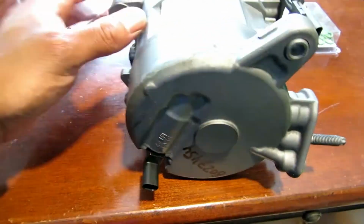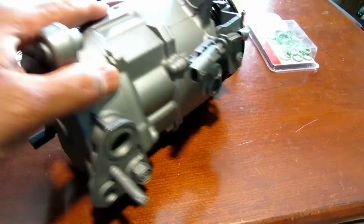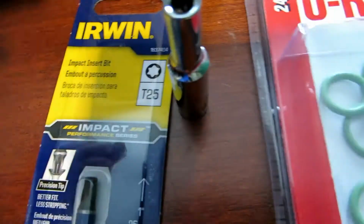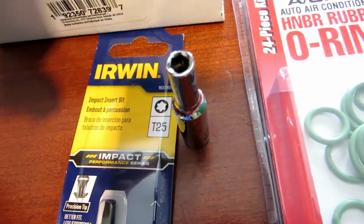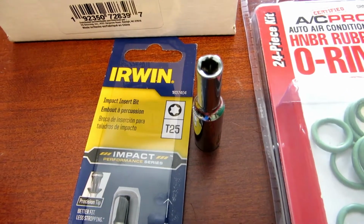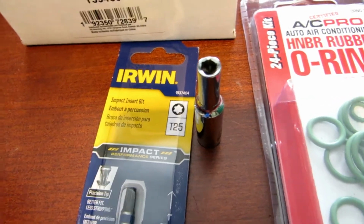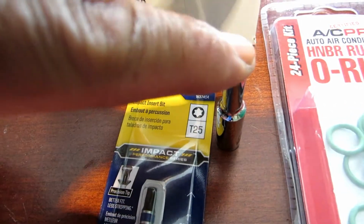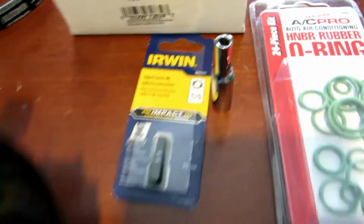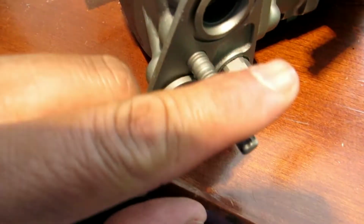So what I'm going to do here, we've got this AC compressor right here. Got some brand new O-rings. And I had to go get a special little tool. I lost one, I've got another socket somewhere. I've got a half inch socket, and I've got this little 5mm socket that goes on these little joints like this.